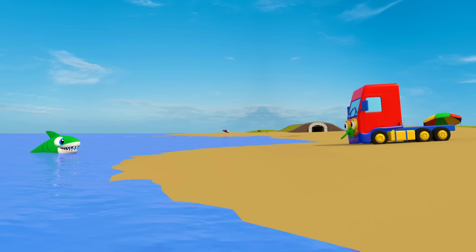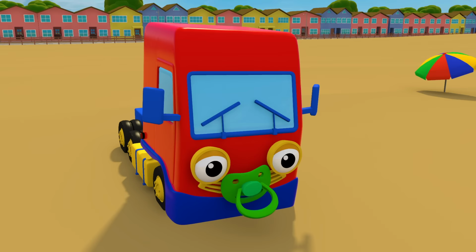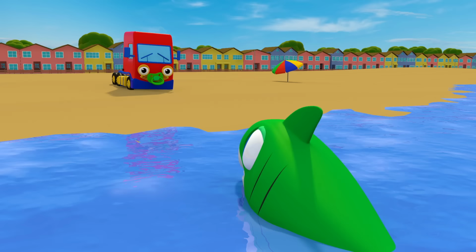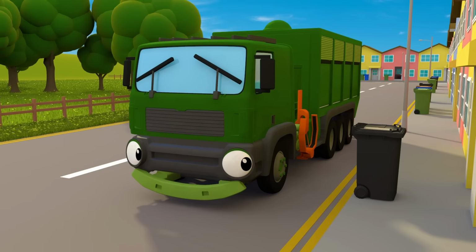Baby truck was at the beach, E-I-E-I-O. And on the beach he danced with sharks, E-I-E-I-O. With a dance, dance here and a dance, dance there. Here a dance, there a dance, everywhere a dance, dance. Baby truck was at the beach, E-I-E-I-O.